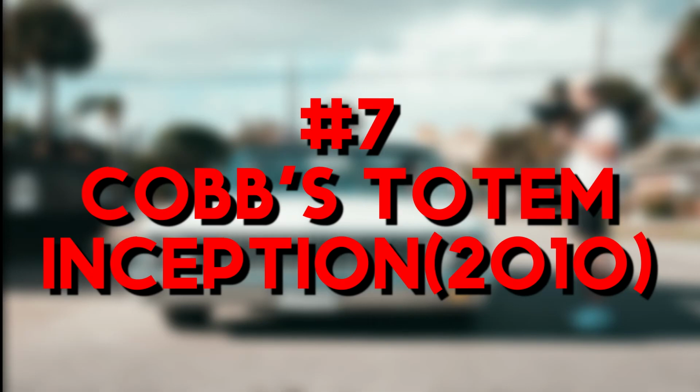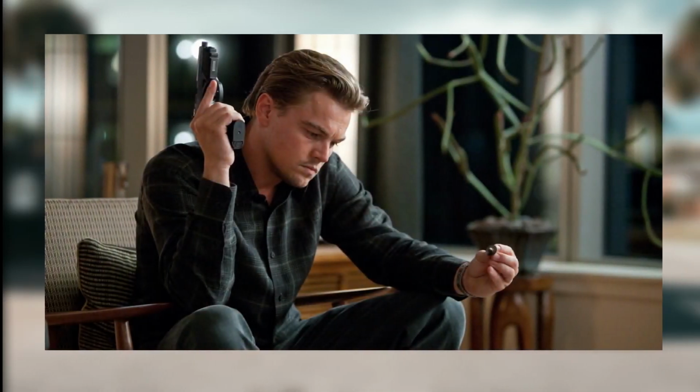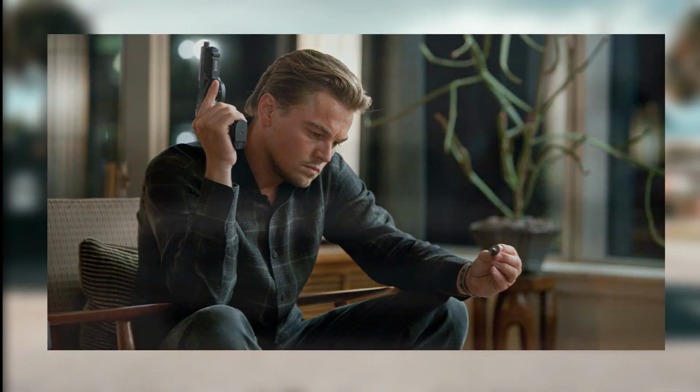Number 7. Cobb's Totem, Inception, 2010. Scott Maginnis, property master for Christopher Nolan, had this old thing that he called a top, but it wouldn't actually spin. So I completely redesigned Nolan's top, and the only thing I kept from the old one was the texture. It had an amazing texture.